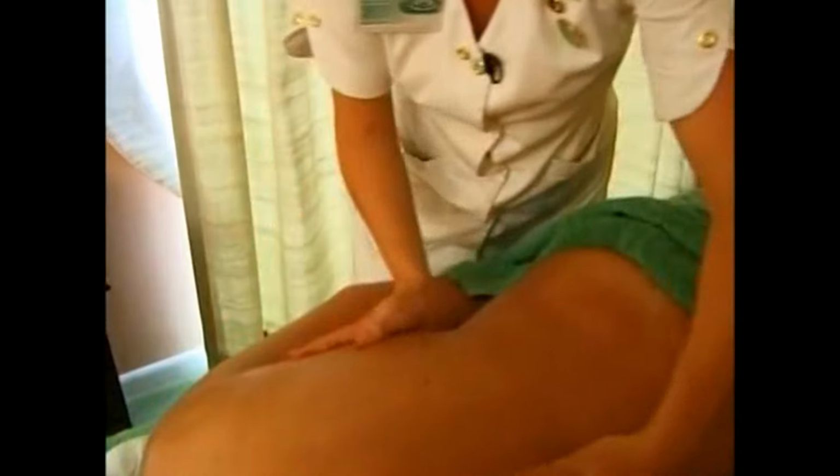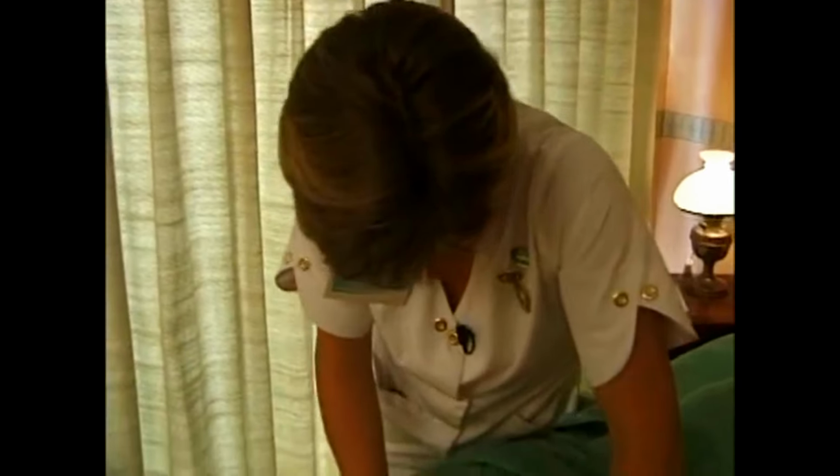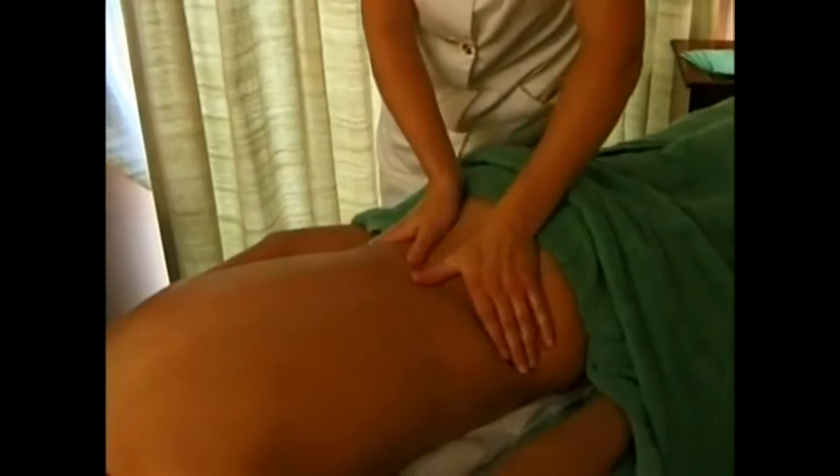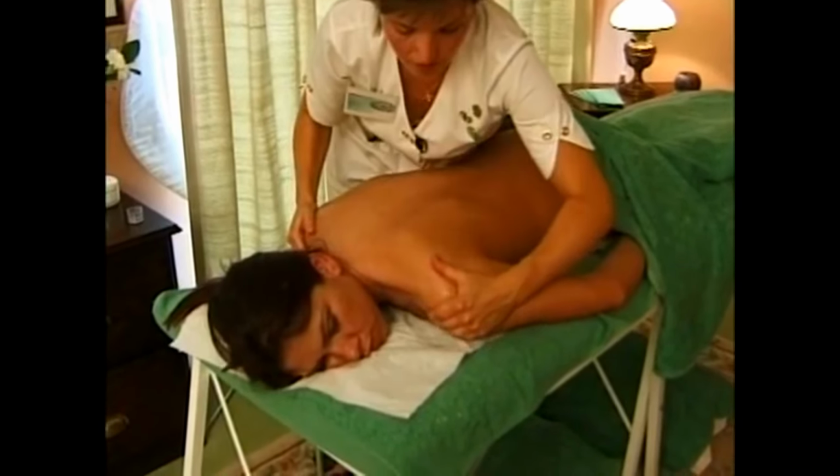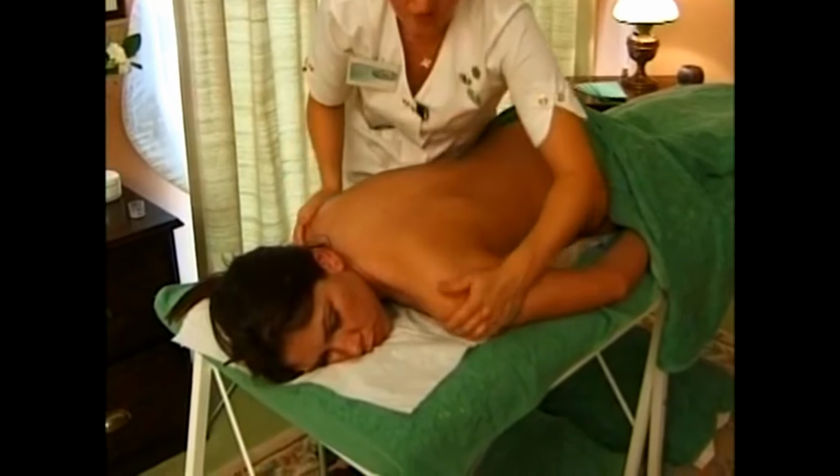Lovely. And now finishing off with a hip stretch. And a thoracic stretch. And a shoulder stretch. As you can see, I'm pulling the shoulders back. Nice feeling. Always start and finish with an effleurage. And I always end with a stretch as well.